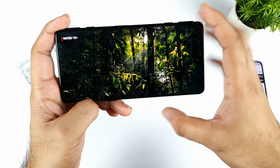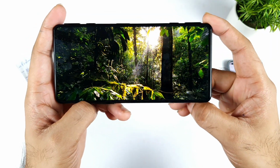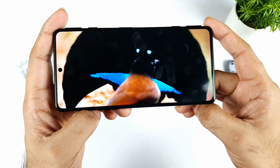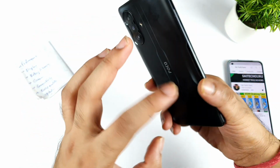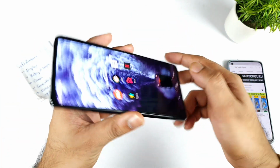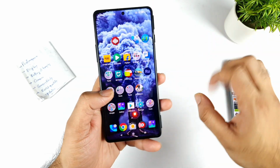You'll get an immersive kind of feeling because of the slim bezels. And Netflix HDR is supported at this moment in this phone. That's a very good advantage in terms of Netflix HDR content in the Poco F3 GT. So HDR content is supported and no problem with the display at all. While playing content, it's really good.